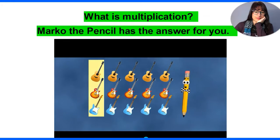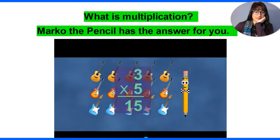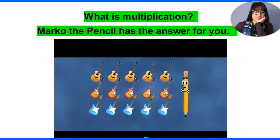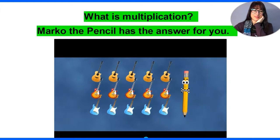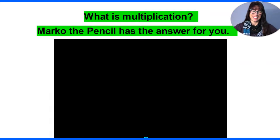What we actually have are 1, 2, 3, 4, 5 groups of 3 guitars. 3 5 times, or 3 times 5 equals 15. Notice that this sign means times, and it shows that you are multiplying. You can also write the problem this way. 3 times 5 equals 15. So the power of multiplication is that it takes something slow, like adding the 3's one set at a time, and bada bing! It makes the process faster in one step. Are you getting the power of multiplication? Loud and clear. Magnifico!